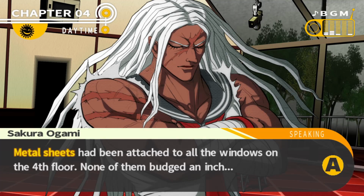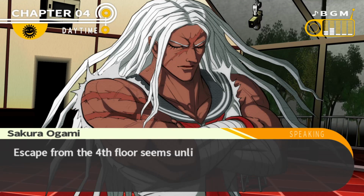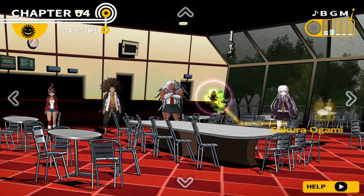Metal sheets had been attached to all the windows on the 4th floor. None of them budged an inch. I like that she's still trying. Just like everywhere else. Escape from the 4th floor seems unlikely. That was to be expected, though. Alright, I mean, at least she knows.